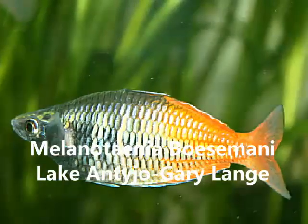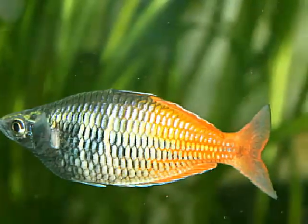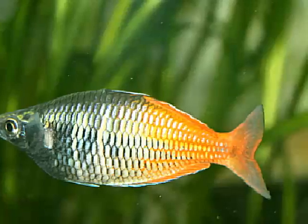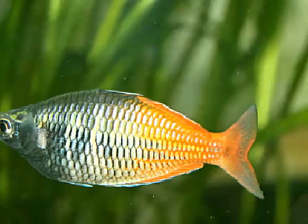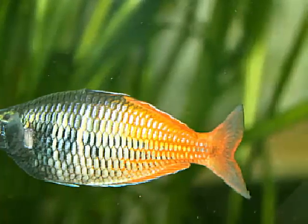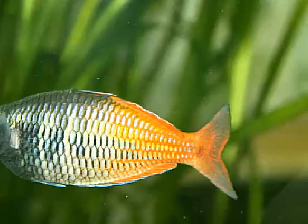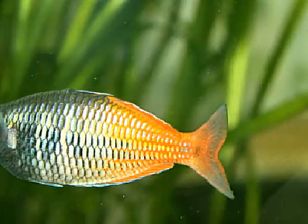So the first fish is the Boesemani. This is a Gary Lang Boesemani. It's about 2 years old. It has spawned for me once, and it is a beautiful fish. And that baby brine shrimp just made it pop. So it's only going to get better with age and get a little bit taller, but those colors will come in even stronger.